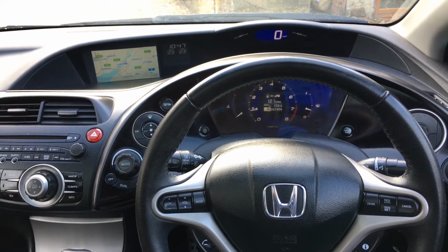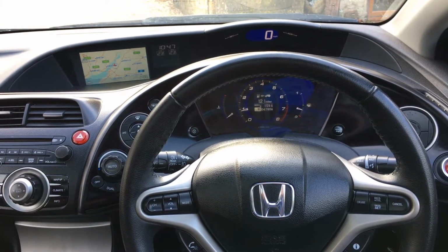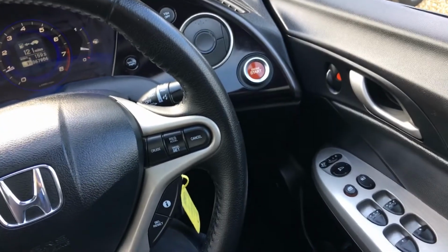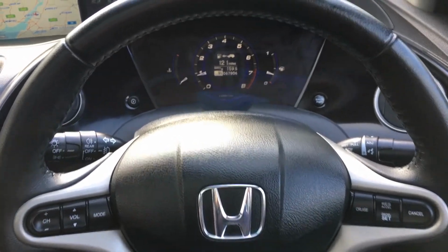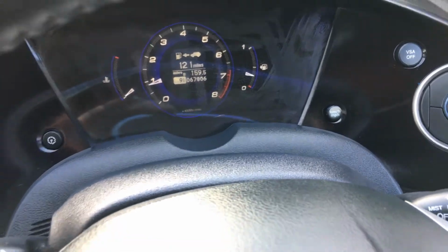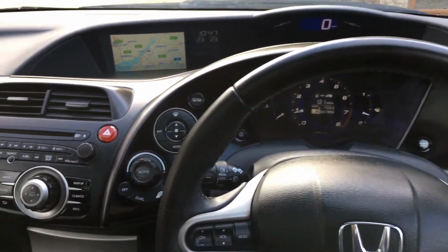And if you set your driving position right, the steering wheel should be slap bang between the top of the rev counter and the speedo there. But it is all in fantastic condition. Multifunction steering wheel, auto lights, auto wipers, cruise, hands-free functions. If I pan in there, hopefully you can see 67,806 miles, and there's no warning lights on the vehicle whatsoever.